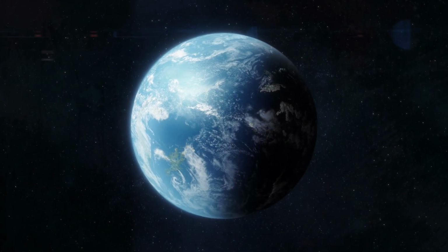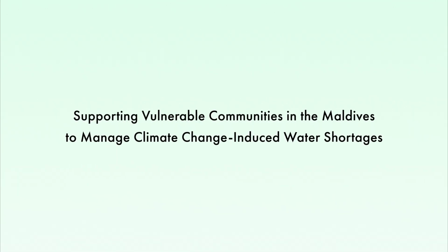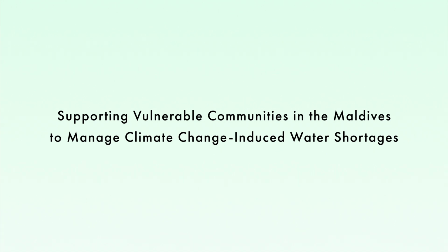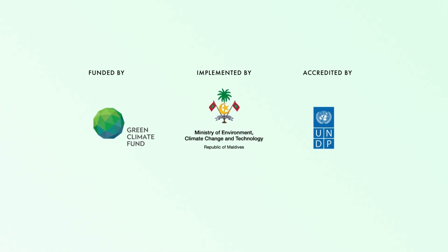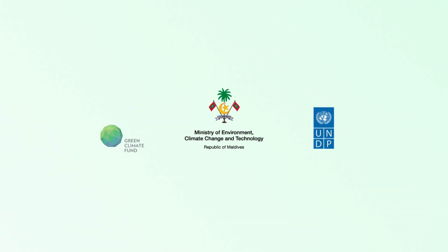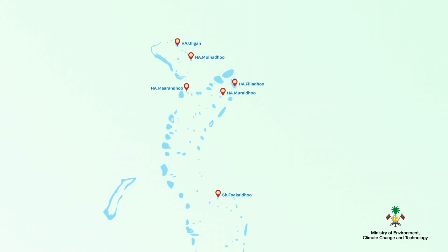In response to this climate challenge, the 5-year Green Climate Fund funded project targeting supporting vulnerable communities in the Maldives to manage climate change-induced water shortages was launched by the government of Maldives in the year 2015. The accredited entity for the project is the United Nations Development Programme, and the implementer is the Ministry of Environment, Climate Change and Technology. This project has the objective to deliver safe and secure fresh water to 105,000 people in the Maldives in the face of climate change risks.